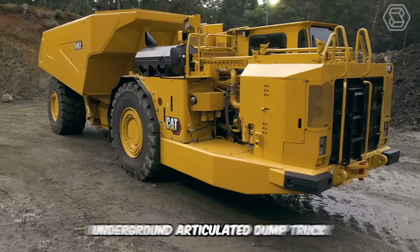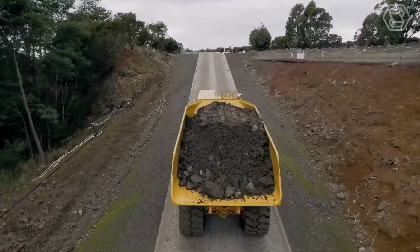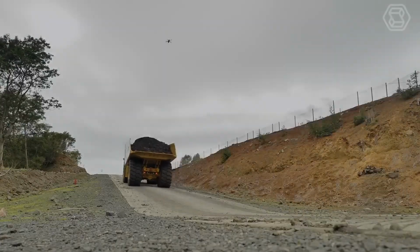Caterpillar has released a new underground articulated dump truck, Cat AD63. The main difference of the novelty from its predecessor, AD60, is in the 5% increased payload and improved dynamic characteristics of the heavy truck.